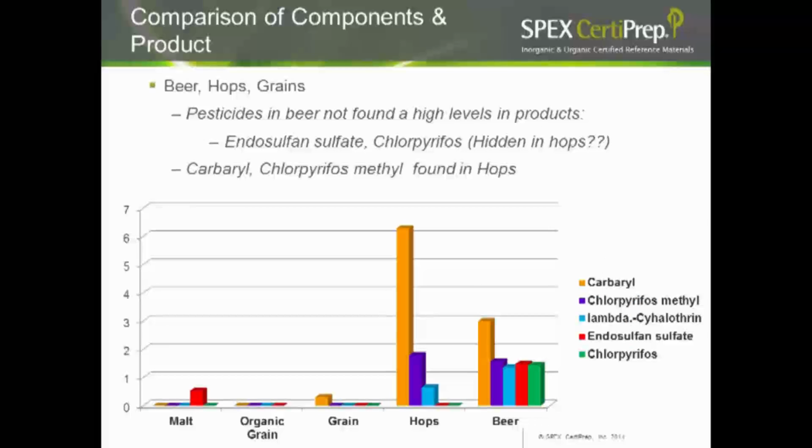Here are some of the smaller pesticides that we saw. Again, you can see the malt, it was the endosulfan sulfate, which you do see in the beer. The grain and the hops, you see that carbaryl, which did contribute overall in the finished product, and then the chlorpyrifos methyl as well.